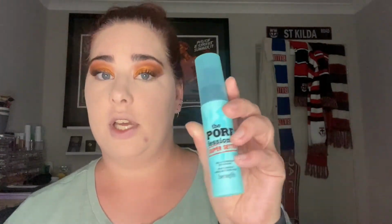And then the second one is the Benefit Porefessional Superstay spray. So again, this definitely isn't a new product on the market. It's been around for quite some time, but it is just a bit of a higher end, more expensive. This is the travel size, I believe, but this really makes your makeup stay on all day, and if you have to wear a mask all day, this does help as well. You'll always get a little bit of transfer, but this will prevent some of it. So let's spritz.